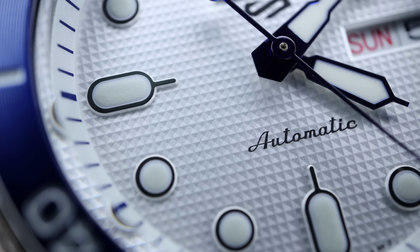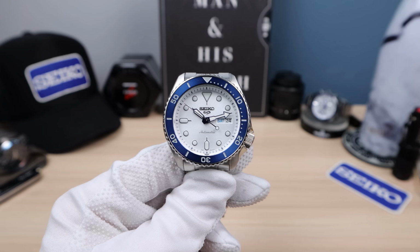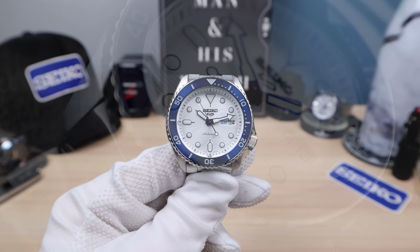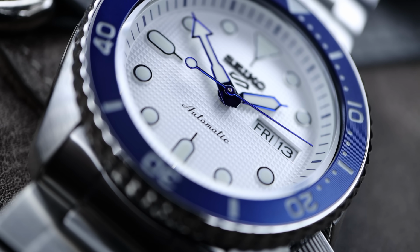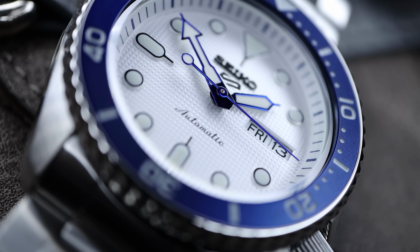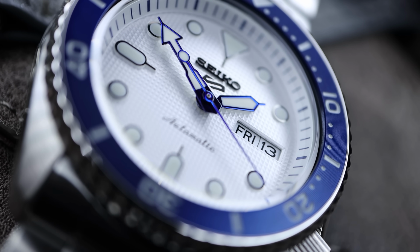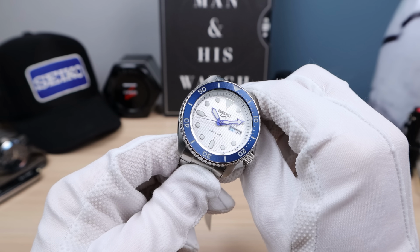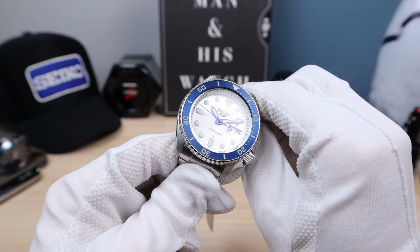This one is definitely more silver than white, but you can call it a whitish silver. And it does have a textured dial. Looks almost like an AP Royal Oak. So very nice. So when we look at the hands, we see they are beautifully blued when it hits the light right there. It looks fantastic. Of course, they are not heat treated blue, not at this price point, but they look great nonetheless.